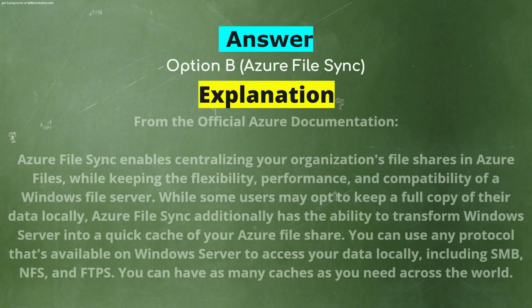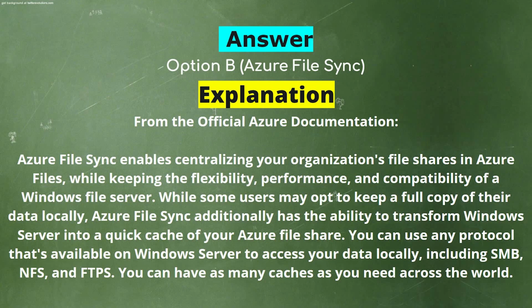Explanation. From the official Azure documentation. Azure File Sync enables centralizing your organization's file shares in Azure Files while keeping the flexibility, performance, and compatibility of a Windows file server, while some users may opt to keep a full copy of their data locally. Azure File Sync additionally has the ability to transform Windows Server into a quick cache of your Azure file share. You can use any protocol that's available on Windows Server to access your data locally, including SMB, NFS, and FTPS. You can have as many caches as you need across the world.